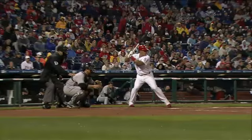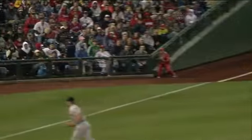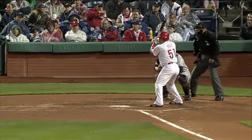Now just take a look at this. Short, quick to the ball, not a whole lot of movement, as he hits the ball right down the right field line, automatic double once it gets there. Take a look at it. There's a sound. Hugs the corner.